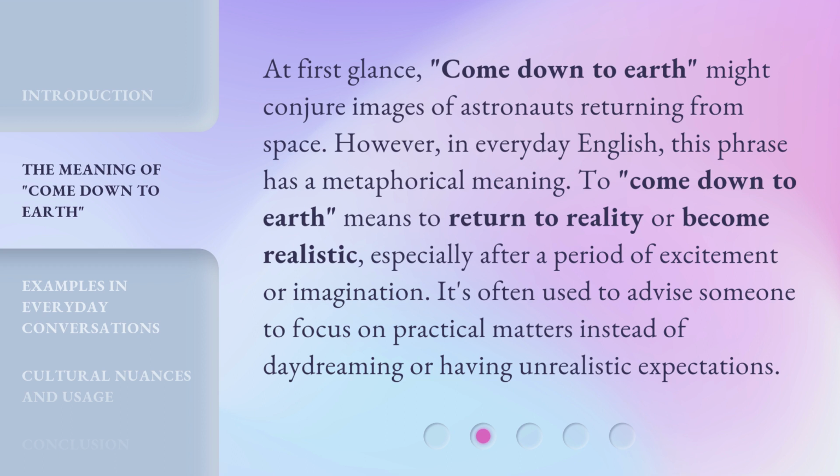At first glance, "come down to earth" might conjure images of astronauts returning from space. However, in everyday English, this phrase has a metaphorical meaning. To come down to earth means to return to reality or become realistic, especially after a period of excitement or imagination. It's often used to advise someone to focus on practical matters instead of daydreaming or having unrealistic expectations.